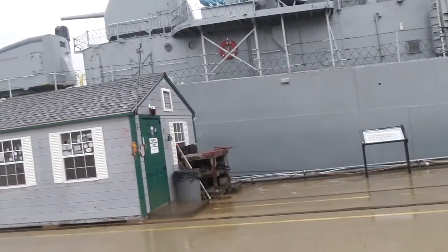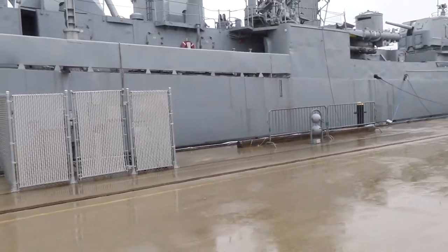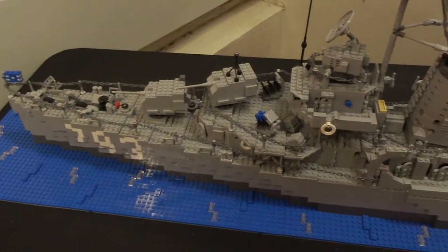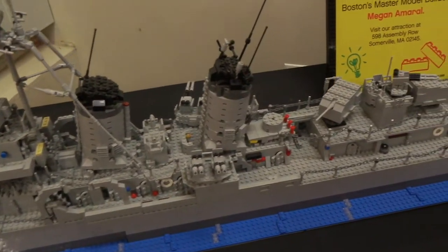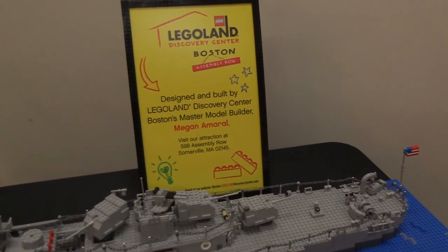Here is the destroyer, USS Cassin Young. And it looks like we can visit that and look at it. Oh, we hope so. Because we could not see a ship in real life, we have to see a Lego version of that now. Yeah, that's from the Legoland Boston Center.